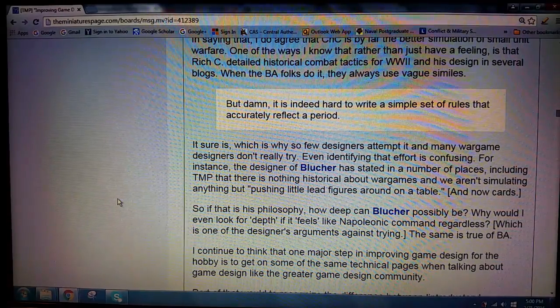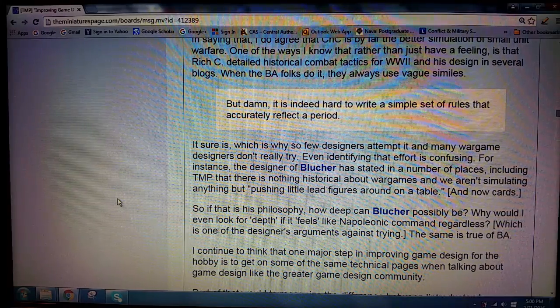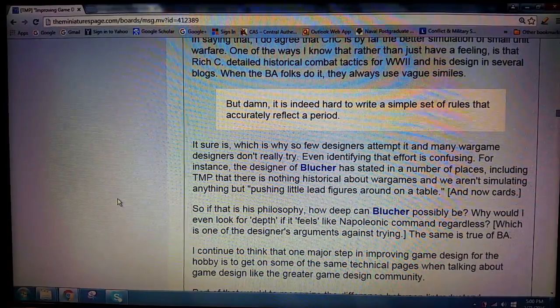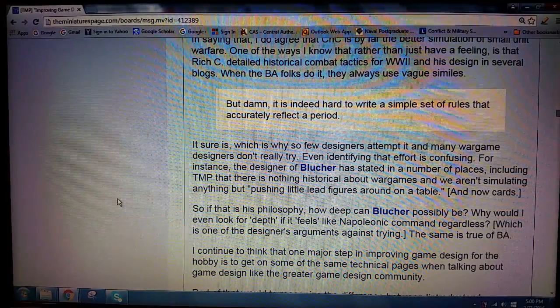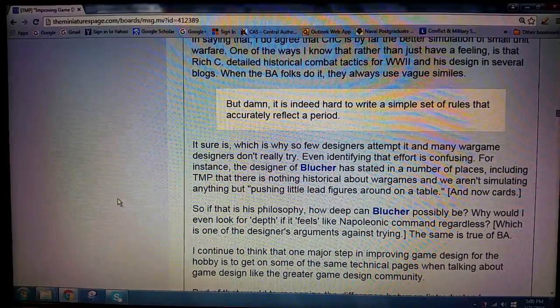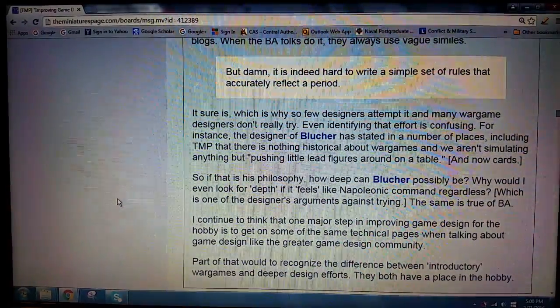I have a problem with there's nothing historical about wargames. Great discussion to focus on. I'll just say I'll put my stakes in the ground. I don't agree with the idea that there's nothing historical about wargames. There is something, and there can be something historical about wargames. It's just a question of what. Okay. I don't want to get off this topic.